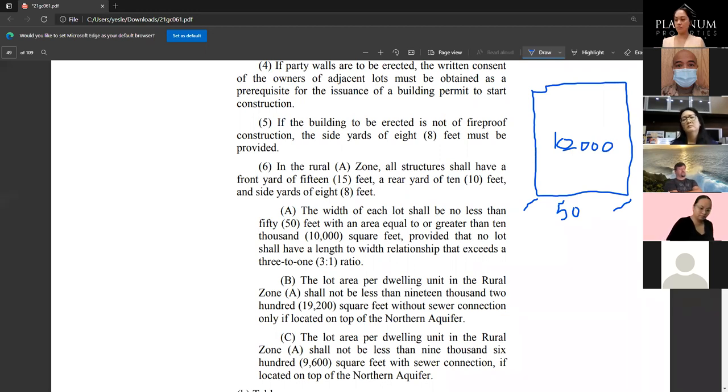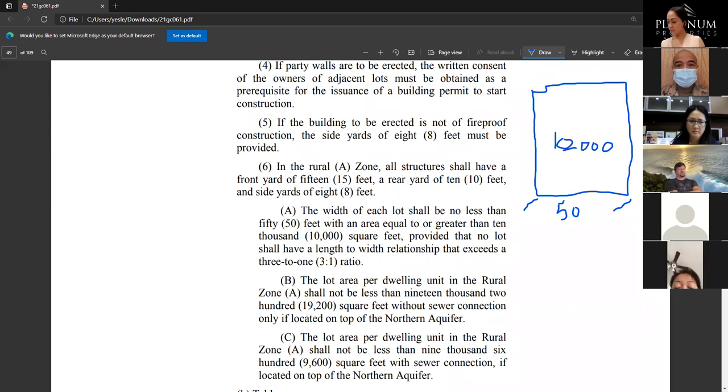Okay, so what does letter A mean? Say letter A means you have a 10,000 square feet A zone. So the front yard, the width of the front cannot be less than 50 feet. So that would be the requirement, at least 50 feet, if the land is bigger than 10,000 square feet.